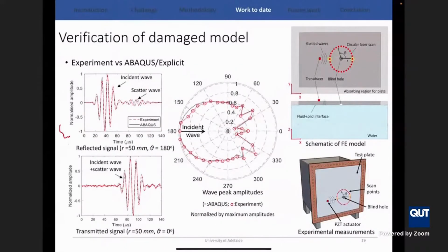Here we compare the measured signal with the simulated signal. The top graph is the signal in the reflection direction, and you can see the incident wave and the scattered wave are separate from each other. The scattered wave is generated from the interaction of the guided wave with the damage, and the bottom graph is the signal measured in the transmission direction, as represented here by the yellow circle. The polar plot at the center summarizes the peak amplitude of all measurement signals. There is a good agreement between the simulation result and experimental result.